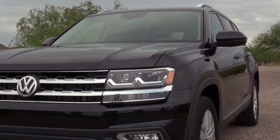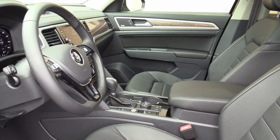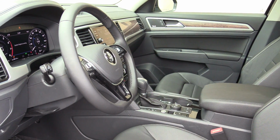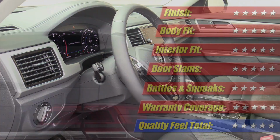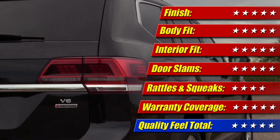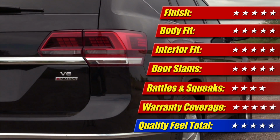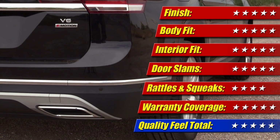I will say that we talked about the interior. A couple of plastics here and there are a little bit on the cheaper side, but that's been sort of a Volkswagen thread lately. But outside of that, we're very well put together here, and the warranty on this is one of the better in class, especially when you have the perforation and rust through. Volkswagen's very, very good on that. So quality comes in at 5 out of 5 stars.